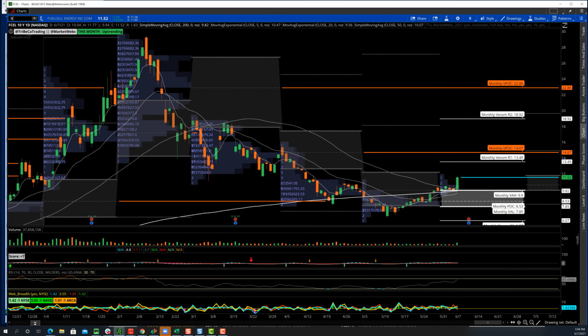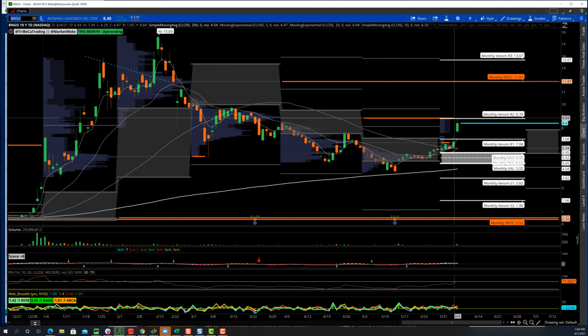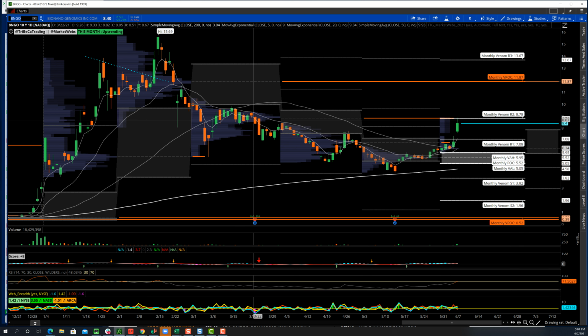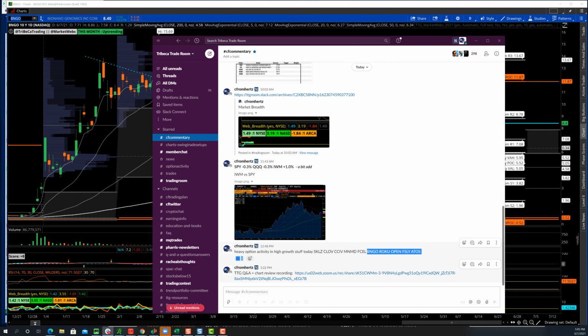BNGO is another one. Notice where this thing got to: virgin point of control, and it stopped right there. So again, sometimes they'll just keep buying calls over and over, but virgin point of controls and the technicals for me always trump the option activity on the tape. I trust the MarketWebs indicator a lot more than that. All right, so that was BNGO. Again, this is where we saw the option activity.